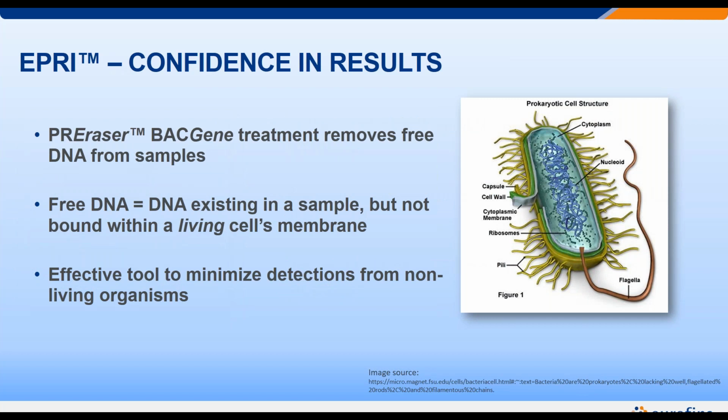EPRI has some additional tools that are also consistent with some of our other vaccine platforms, but gives you more confidence in the results. So we have what's called pre-eraser. It's a vaccine treatment that actually removes free DNA from the sample. So what is free DNA? Well, free DNA is basically DNA that may be in your sample that you submit, in your swab or your product, but that DNA is not found within a bound living cell, right? So it doesn't have a cell membrane around it.